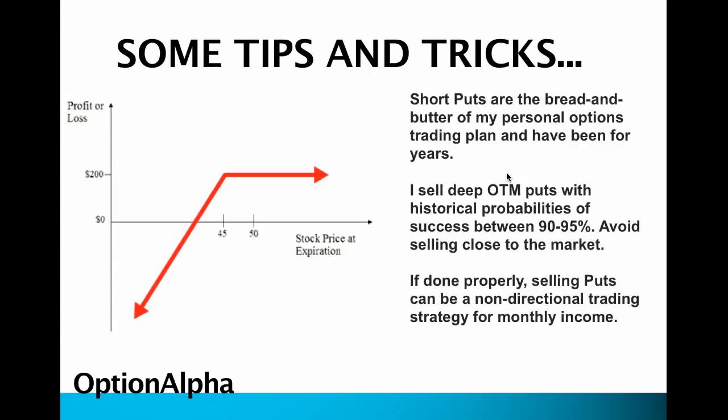Some of my tips and tricks regarding put selling and naked put selling. Short puts are really the bread and butter of my personal options trading plan and have been for years. And literally years when I talk about this, 6-7 years now. They sound really dangerous on the outside, but in reality, option buying is much more dangerous.